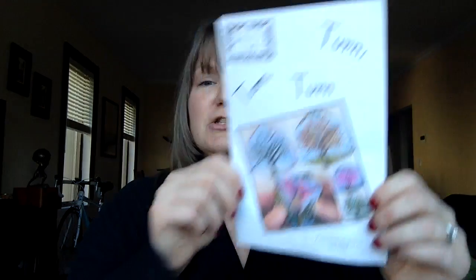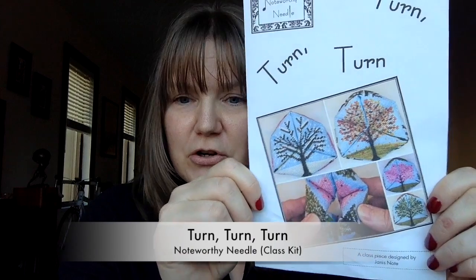Okay, so I had mentioned in my last video that I went to Needleworker's Delight back on October 6th, and I took a class called Turn, Turn, Turn. The pattern is by Noteworthy Needle, and Janice Note was the one putting on the class. I went to that with Carmen from the Broadway Stitcher and Caitlin, the Big Apple Stitching, here on FlossTube, and I thought, well, it's been a month, so maybe I should start this pattern. So, here we go. Turn, Turn, Turn.